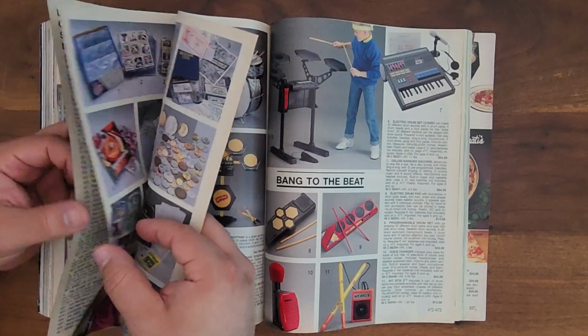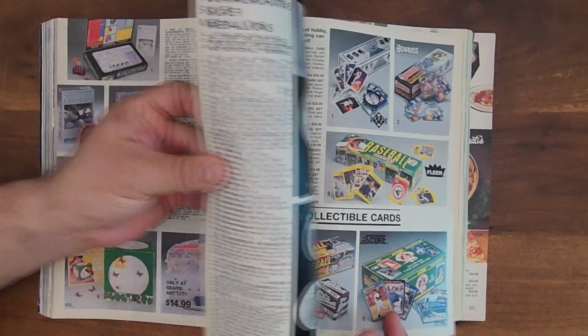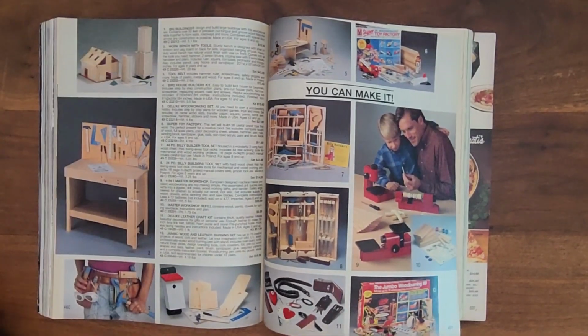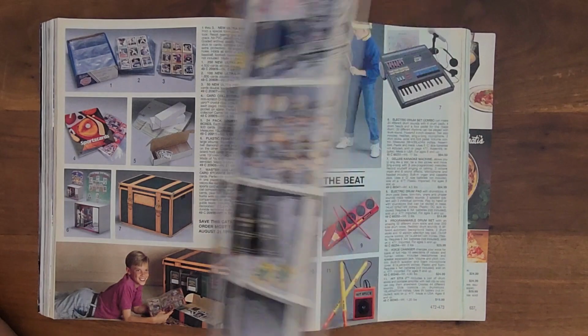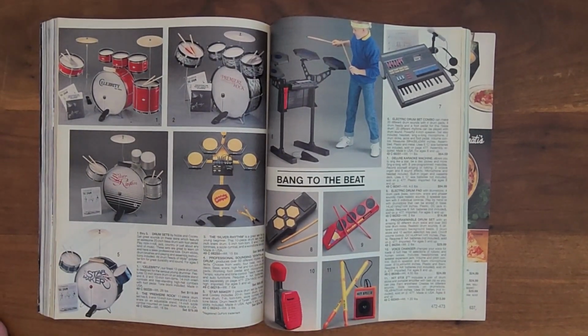Let's see what we got here. All learning type stuff. Yeah, you could buy baseball cards. Back then, baseball card collecting was really huge. It was like a card shop on every corner. Musical instruments.